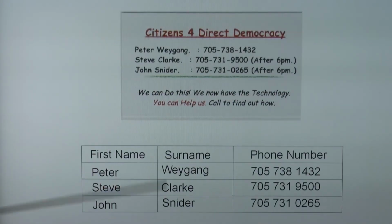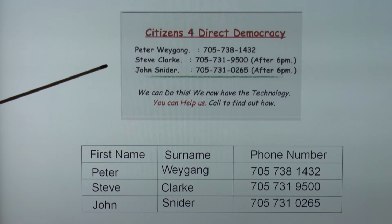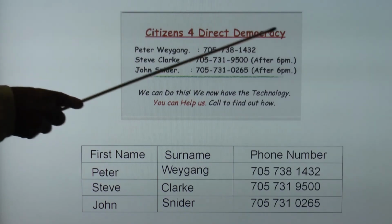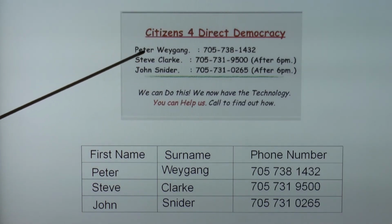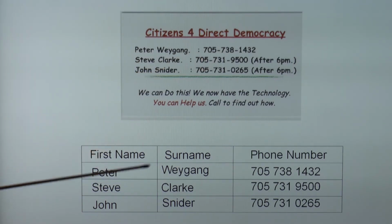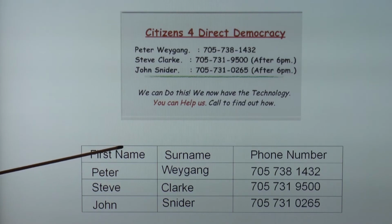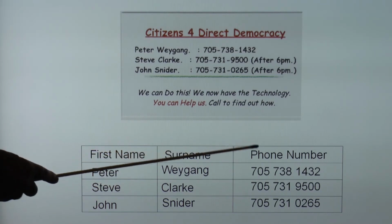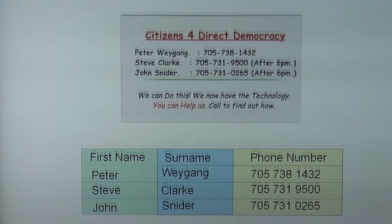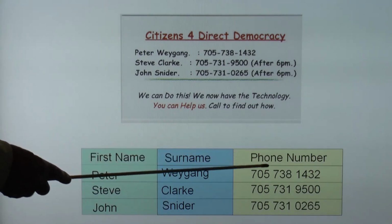Before we do that, I want to explain to you carefully what happens when you take a written database and change it into a digital database. This is our business card for citizens of direct democracy. Here's my name, Steve's name, John Snyder's, and here are our telephone numbers. I've put them into columns like this: a column of first names, second names, phone numbers. In internet terms, this is called a field. So we've got 3 fields, and you normally see these on a spreadsheet. I've coloured them: the first field, the first name, is green, the second name, surname, is blue, and the phone numbers are here.